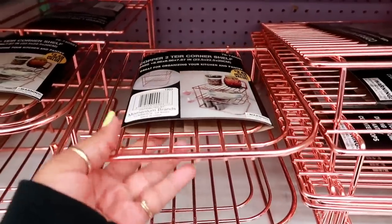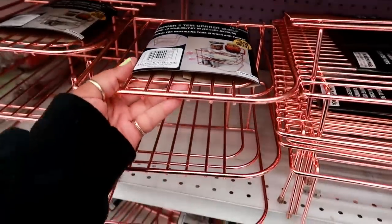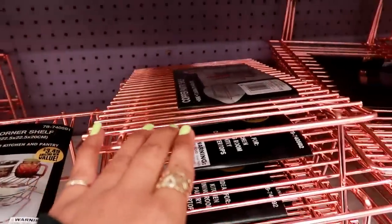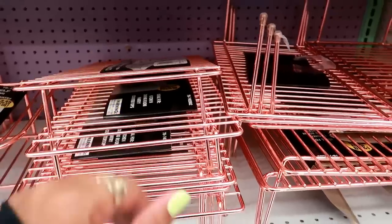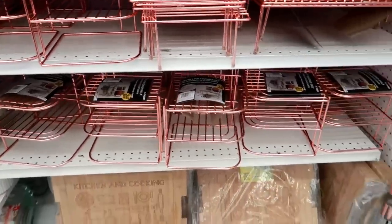Oh, look at this, copper 2-tier corner shelf, and it's $3.49. Really, really nice. I like that. And then they also have this, a pantry shelf, and the pantry shelves are $3.49. And those are the only 2 items I see like that.